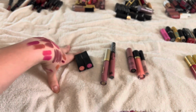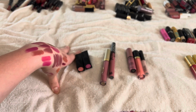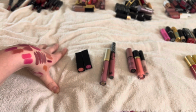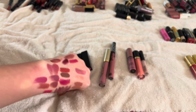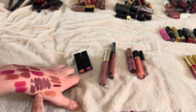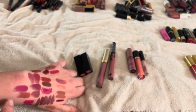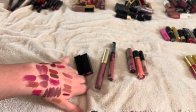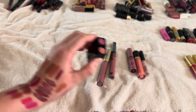I let go of the red in this formula because I just wasn't sure if I would ever reach for it over some of the other reds that I've kept. And I think I can say the same for these. I don't know if I'd ever reach for Bing over Plumful or that Trophy Wife shade or one of the other ones I've kept. And I don't think I'd ever reach for First Time over Teddy from MAC. So Velvet Teddy, I think I can let these two go.